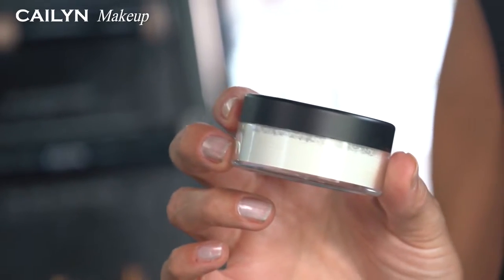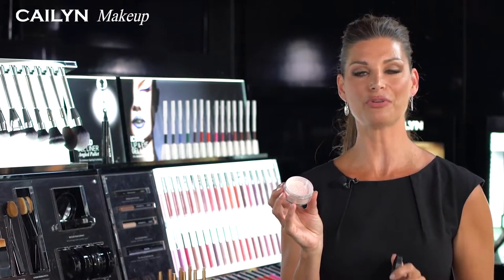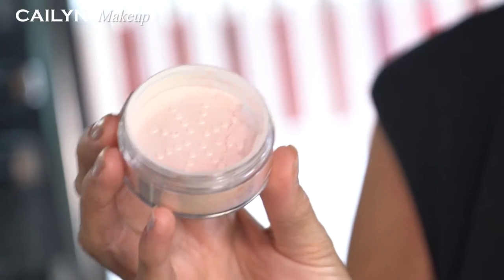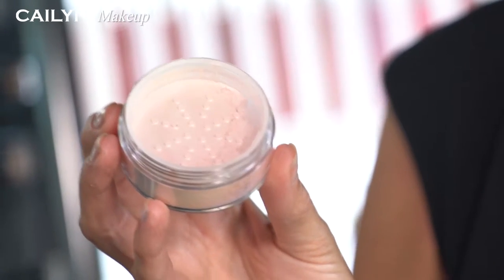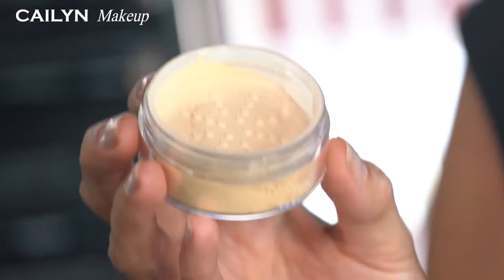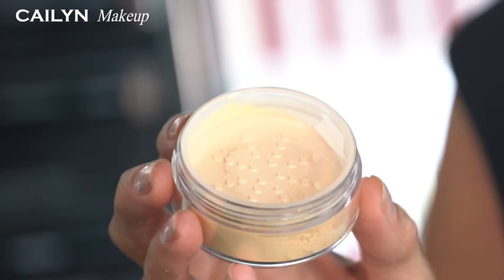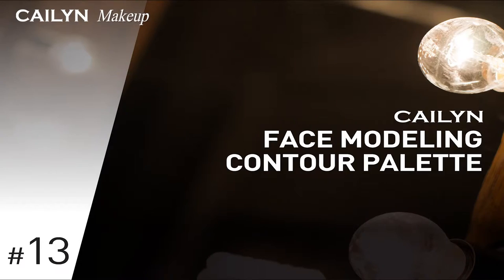Blush Pink is great for any skin type, but preferably for a darker skin tone to help set any discoloration as well as give you a glow to the skin. And this will also set your makeup and give you more of a mattifying finish. Banana Yellow, it's a yellow base. It's good for highlighting with contouring and can be used on an olive to cool skin tone, and it will set any makeup for more of a mattifying finish.